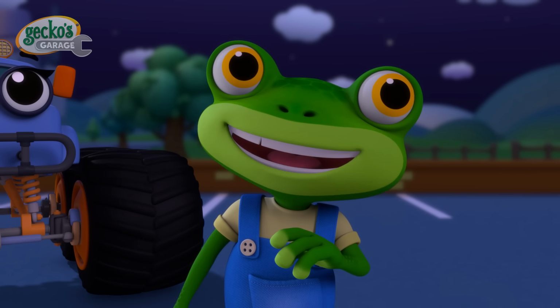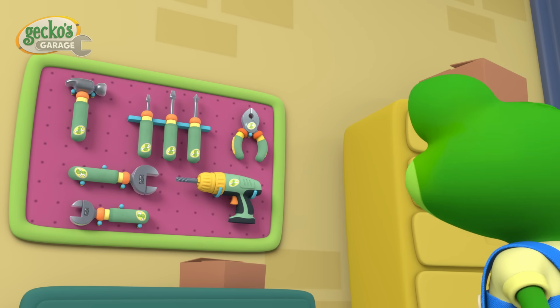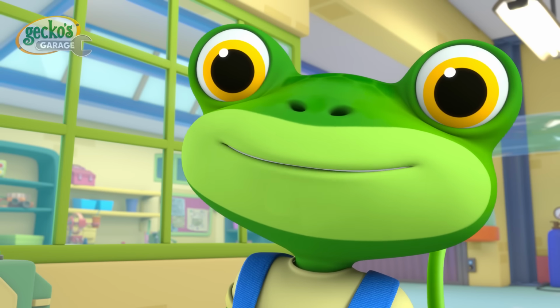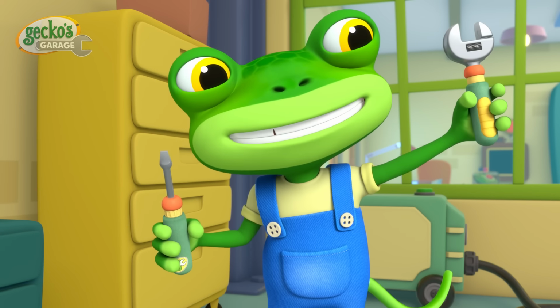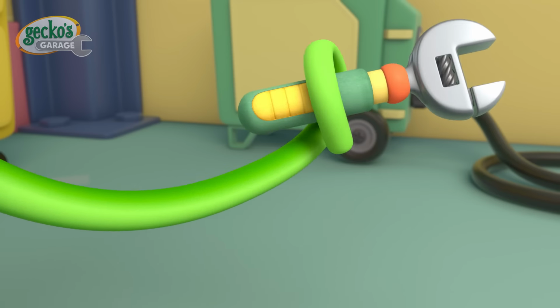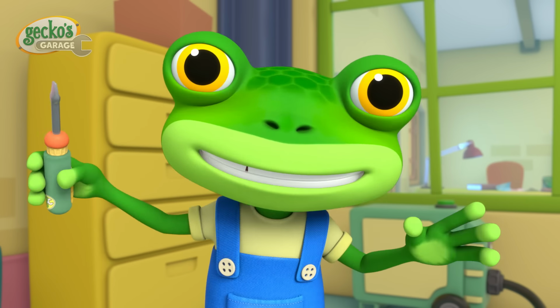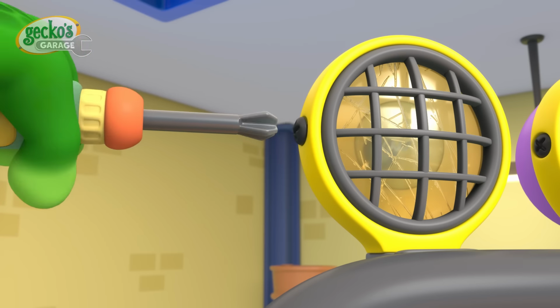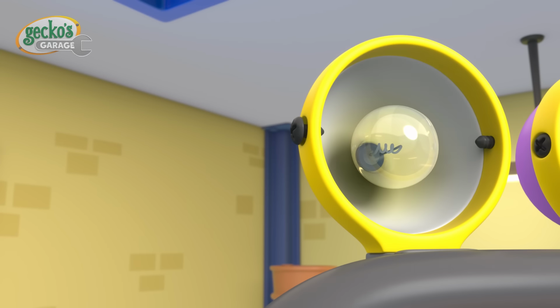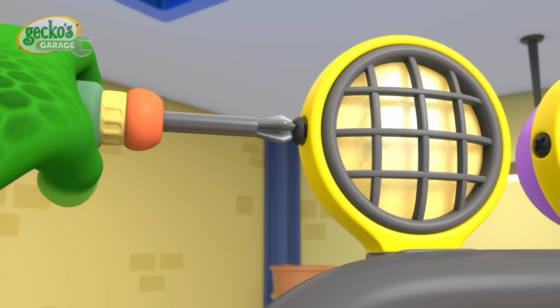Now we'll need to repair your damage. What tools do we need? Wrench. Screwdriver. Gecko's garage. Time to fix Gecko's garage. Let's fix this. First, unscrew these broken lights. Then screw in new ones, shining bright.